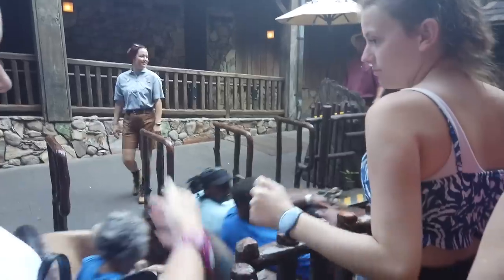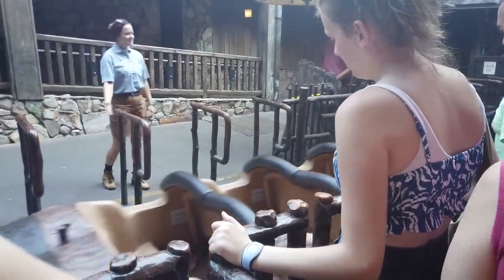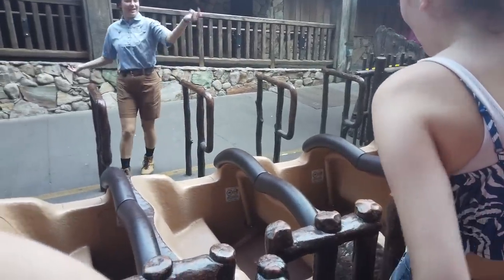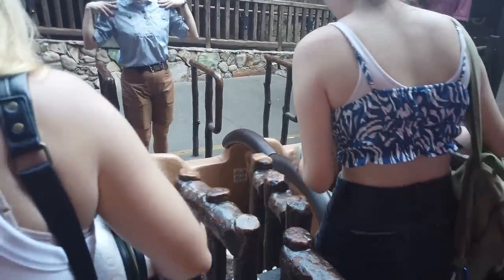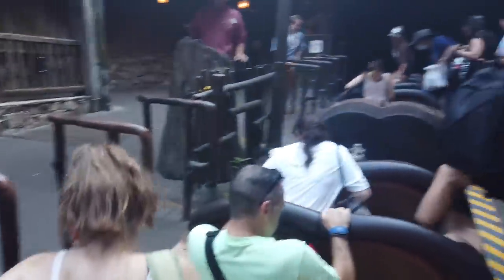I also will say that Splash Mountain doesn't always open on time. Today we got lucky and it was open with the park open at 9 a.m. But that's not always the case. So definitely walk over to Splash if it's on your list. It's a great choice for rope drop. But you can always head to Big Thunder if it is closed.